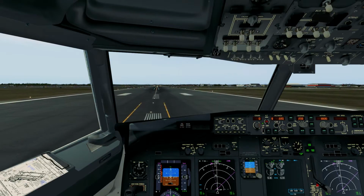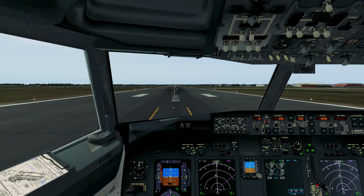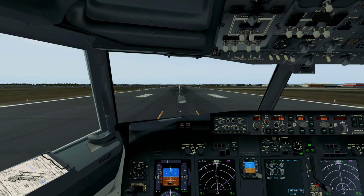Envoy 3470, contact departure 128.8, good night. Contact departure 128.8, Envoy 3470, good night. Georgian 7405, Toronto Tower, line up runway 23.